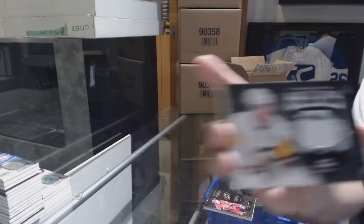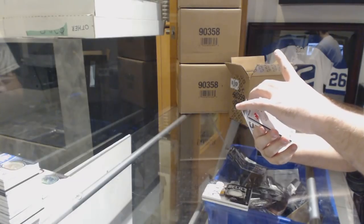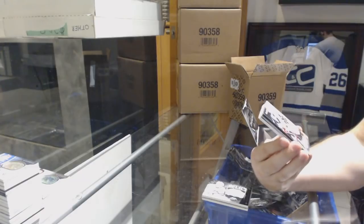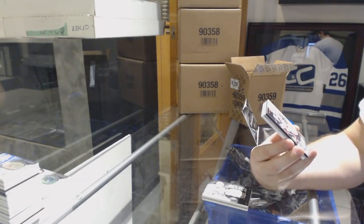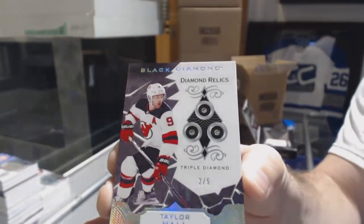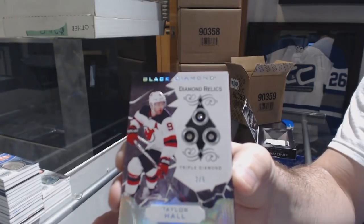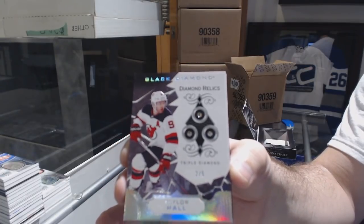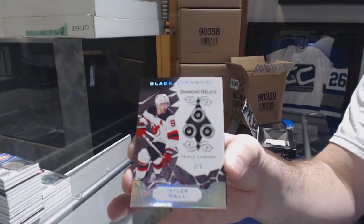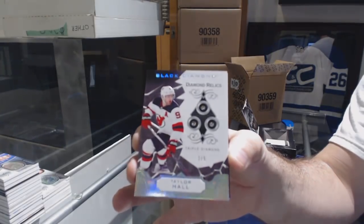Sidney Crosby. Ooh, this is going to be fun. Looks like a Christmas tree. Number 2 of 5. Triple diamond for the Devils, Taylor Hall. It's like a diamond Christmas tree. Festive. 2 of 5, Taylor Hall.